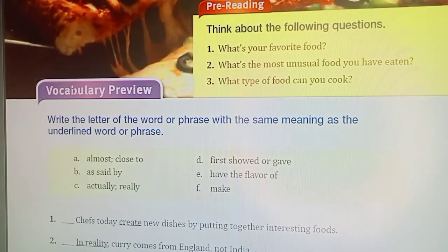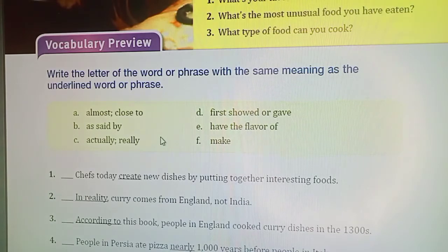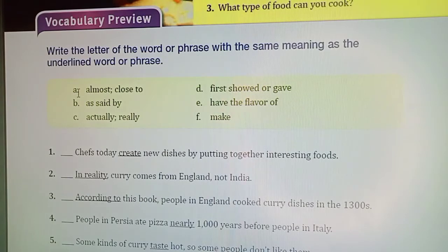The next part, vocabulary preview. Write the letter of the word or phrase with the same meaning as the underlined word or phrase. Look at these phrases or words. The letter A, almost or close to. The letter B, as said by. The letter C, actually, really. The letter D, first shot or gave. The letter E, have the flavor of. The letter F, make.